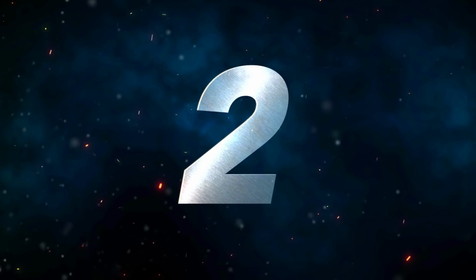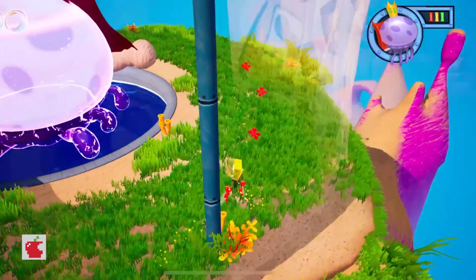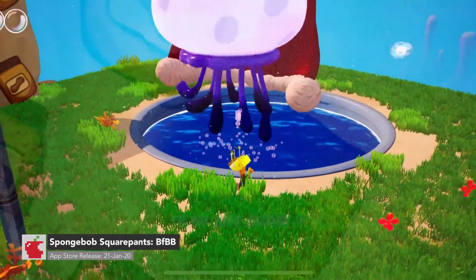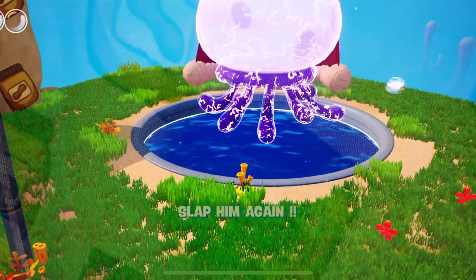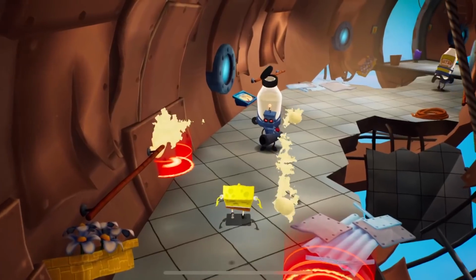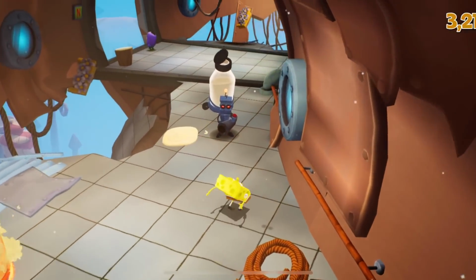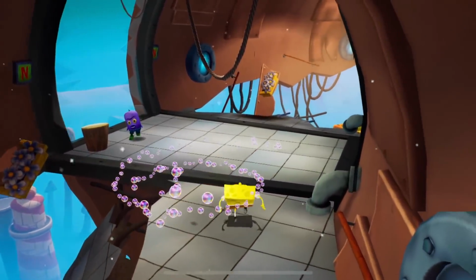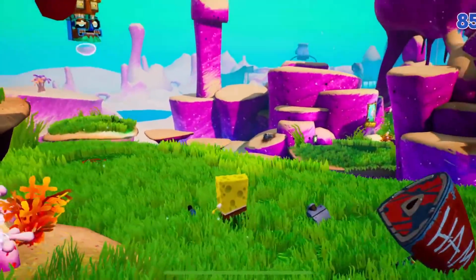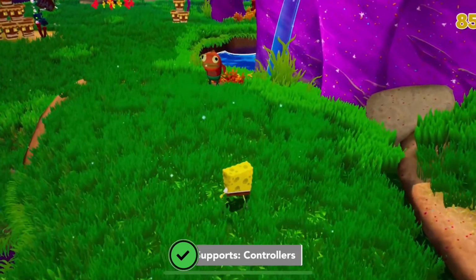Number 2, we have Spongebob Squarepants Battle for Bikini Bottom. In this 3D platformer, you play as Spongebob, Patrick and Sandy as they try to take down Plankton and his robots. The mobile version of Battle for Bikini Bottom also offers custom graphics, while other platforms don't. It also makes no sacrifices to the visuals or frame rate. It's an excellent port. Battle for Bikini Bottom costs $8.99. It is supported on devices running iOS 13 or iPadOS 13 or later.